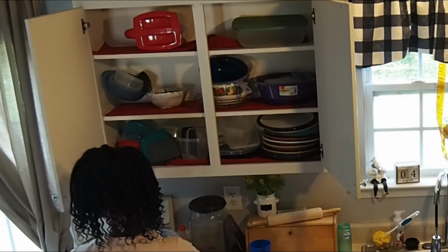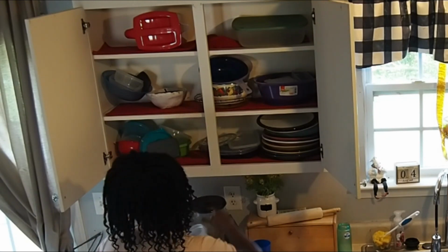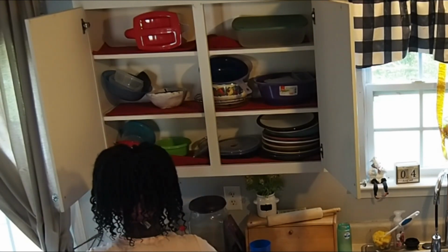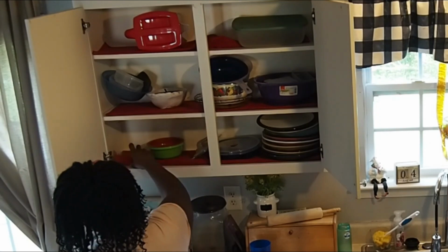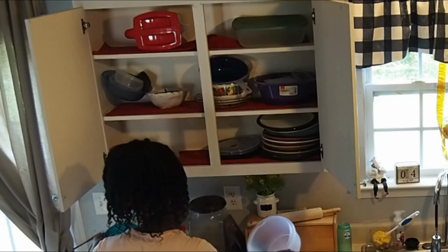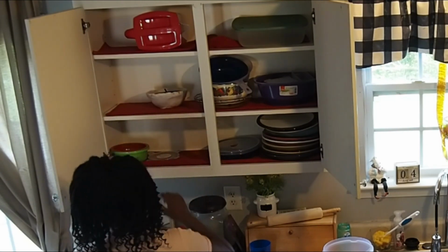Look at this cabinet, y'all. Seriously, tell me why this cabinet is so cluttered. I have a video not too long back, and I'll try to put it in the i-cards above, where I redid my kitchen cabinets and my pantry. I don't understand for the life of me why my cabinets always end up being a cluttered mess, but in my house, that's what happens.